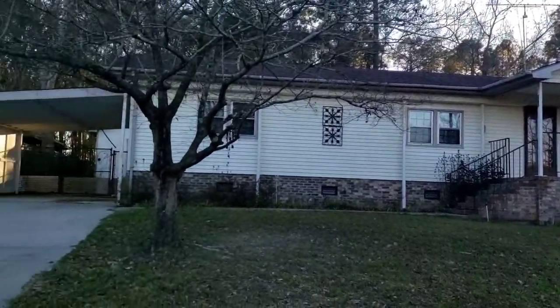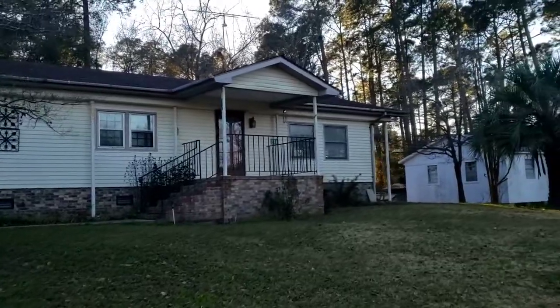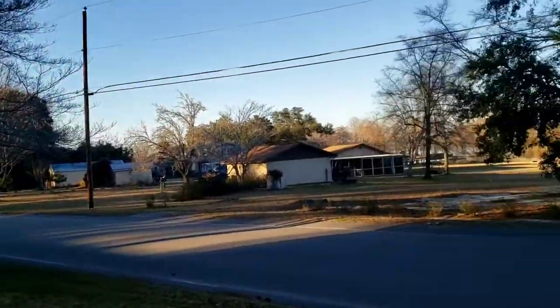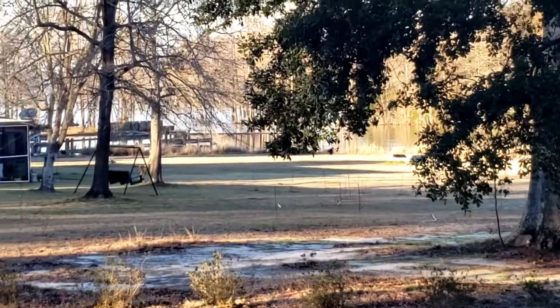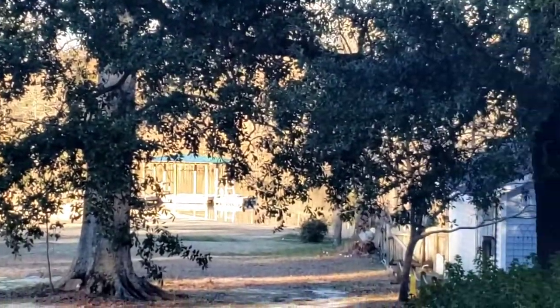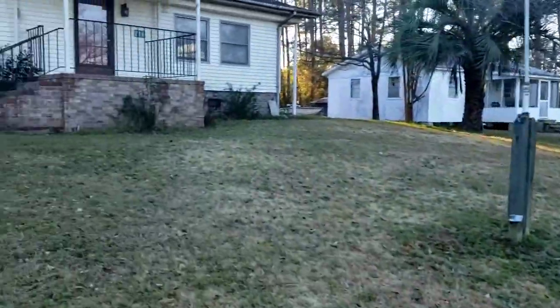Okay, I'm here at 216 Belvedere, and this is a mobile home on permanent foundation, a little smaller than the last one, but look at this gorgeous view. Oh my gosh, that's water right there. All right, let's go on in.